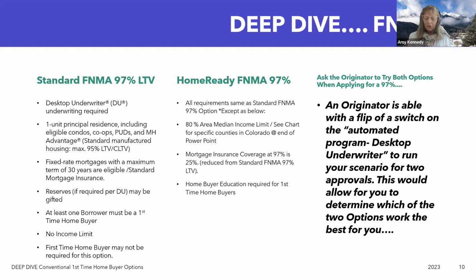Now, if you're approved, let's say you're so close to that 80% area median income, and so you're a little afraid you might be over or under. And so you can say to your originator, please run me with the Home Ready so I can see if I can qualify for the lesser mortgage insurance and the 3% down. And then if for some reason that automated system thinks you're over, it's going to, in fact, offer you the standard, but you would ask the underwriter, or excuse me, the originator, to go ahead and send it through the desktop underwriter with the standard. And it's literally a flip of a switch. They can do that and let you know.